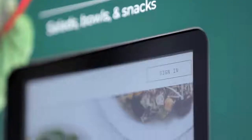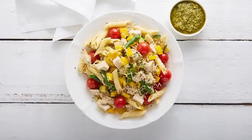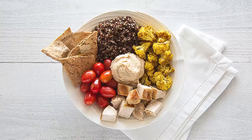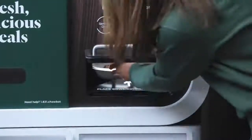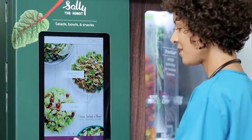When you're out of the house, another robotic food option is the Sally vending machine, created by Chowbotics. Sally creates healthy bowls which you can customize, letting you choose up to 8 ingredients for your salad, grain, or yogurt bowl. They can be found in 70 locations worldwide, including university campuses. They're also found in hospitals, a place that is operating 24 hours a day.